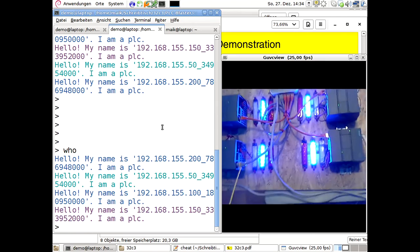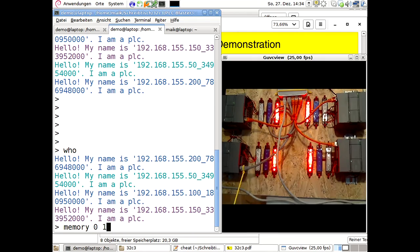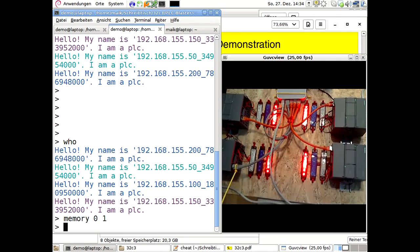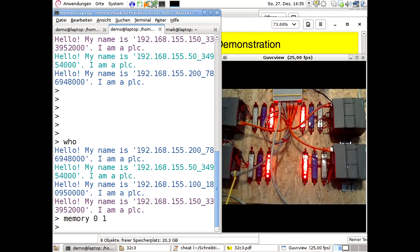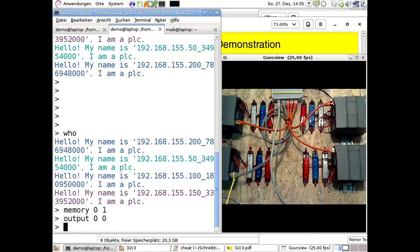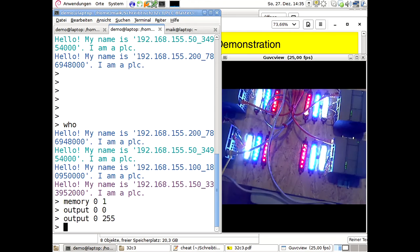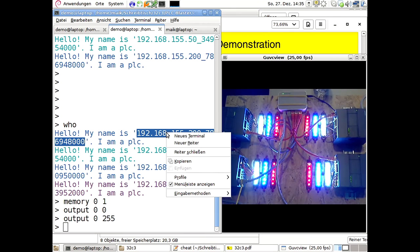So maybe let's just stop all of the lights. Was it 0 or 1? Let's try. Oh! They are stopped. Let's turn off the light. Make it dark. Let's turn on one light. Oh, all of them. Then we could use it as a flashlight. Yes, what else can we do?